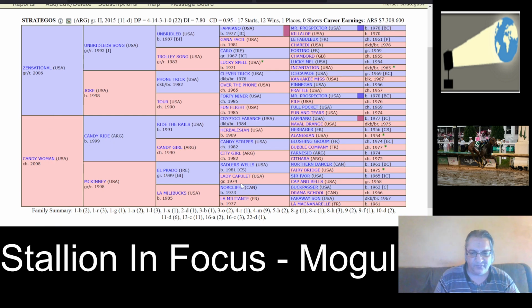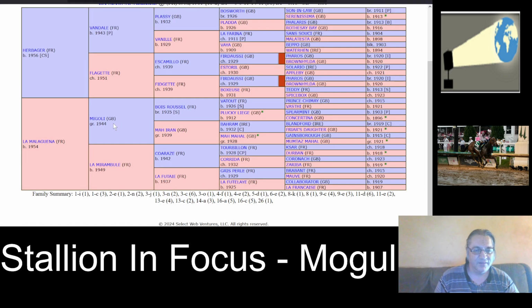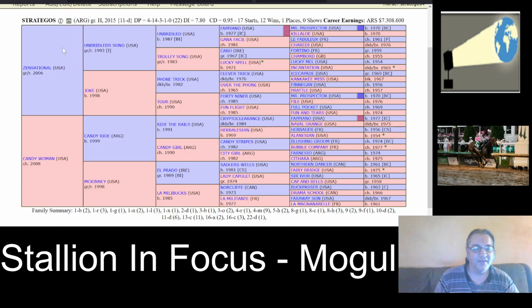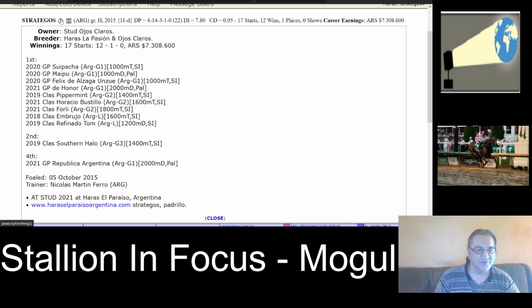You'll see the sixth name, we're going a little bit further back, but people have to remember this is the fifth dam of Mogul. That's why we're having to go so far back, because Mogul is quite unusual in the way that it is bred. You'll see there that La Marine Ball is the seventh dam of this horse, and only the fifth dam of Mogul.